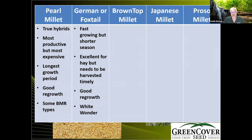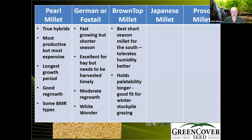And there's a couple types. There's Golden German, and then there's also the one that we actually like better. It's called White Wonder. It's a white seeded foxtail millet versus the German is more of a yellow seeded. But the White Wonder, we think, has a little better growth. It just gets a little taller and has a little bit more biomass potential out there.